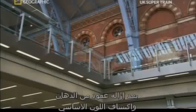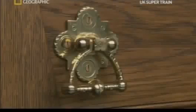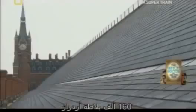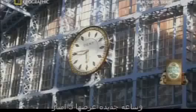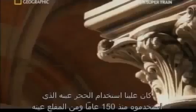After scraping off decades of paint and discovering the original colour, they repaint the station Barlow blue. Hundreds of new doors with Victorian brasswork. Thousands of bricks. 160,000 slate tiles. And a new timepiece 5 meters wide. All facsimiles of the originals, as required by English heritage law.